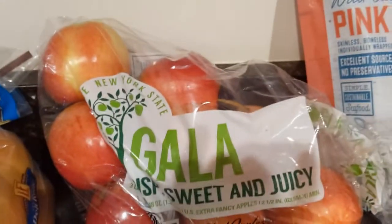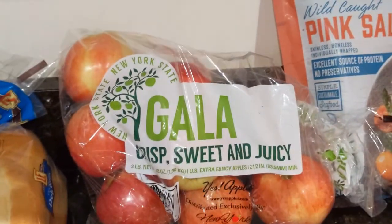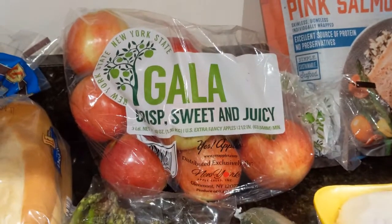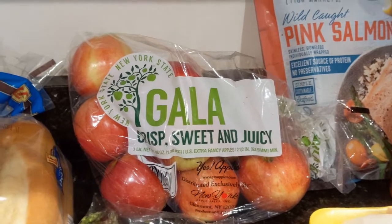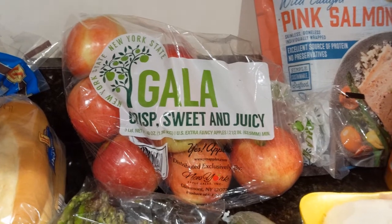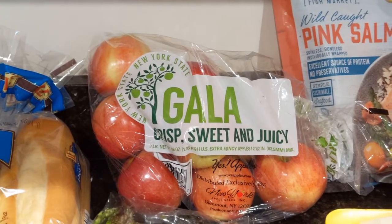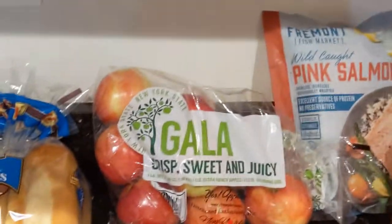Alright, then back here we have some Gala crisp and sweet and juicy apples. This will function as my fruit snack for the week, but also my manager at work gave me a recipe for making ginger tea. And aside from the raw ginger root that she puts in there, she sweetens it up with honey and cut apples. So this could double as an ingredient in our ginger tea we're going to try, and also for a snack, because we still have leftover mandarin oranges from last week, so I don't need that much fruit.